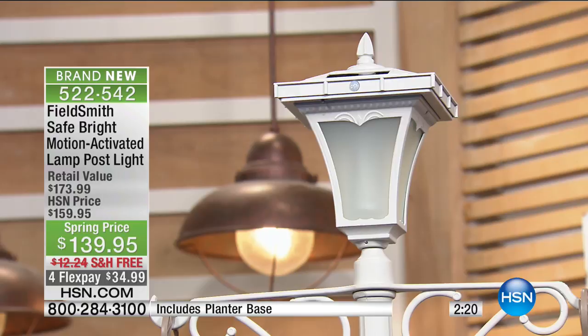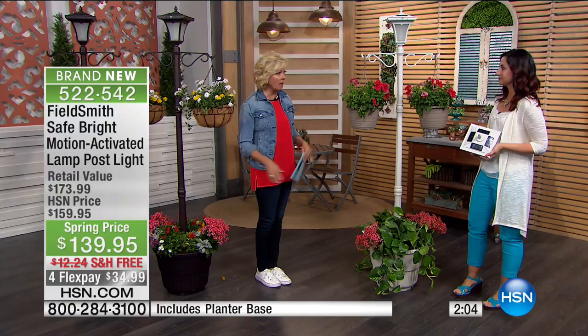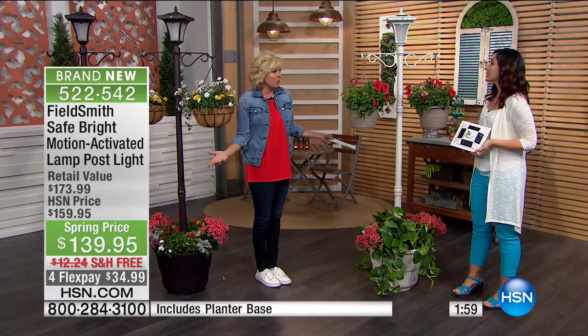And if you just tuned in, let's remind everybody, Rebecca: motion sensor, which I love, solar powered, which is awesome. No electrician or anything like that required. No digging up your yard and hundreds of dollars later just to have something pretty. And then you can change your mind and move it somewhere else if you want to. You can move it anywhere you want. And move it with you when you move.